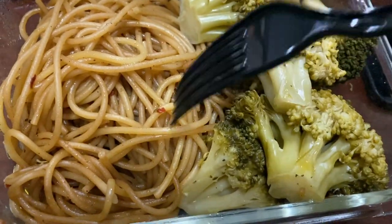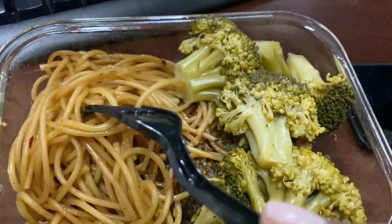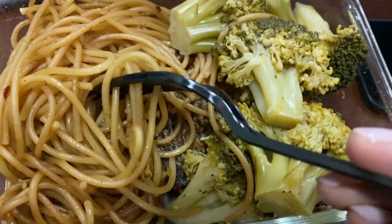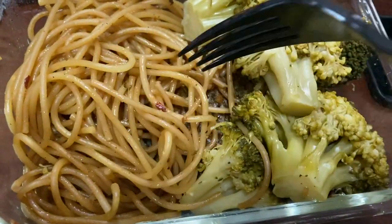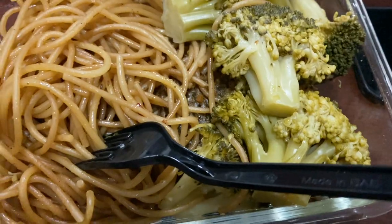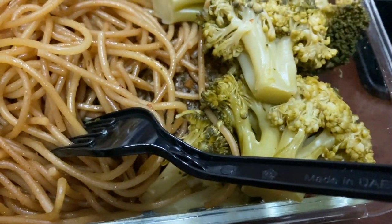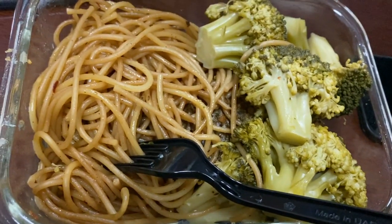All right, y'all. So this is my lunch. There's a sea bream fish under there. It's my garlic noodles and broccoli. I did not drink the shake because I got busy with work. And it is now 1:11. I did have a handful of nuts. So I did get some sustenance.